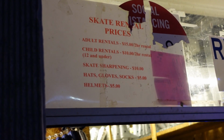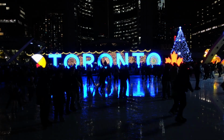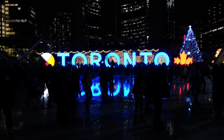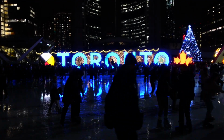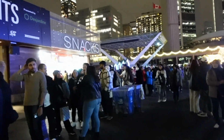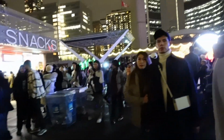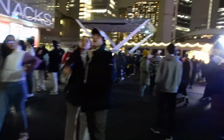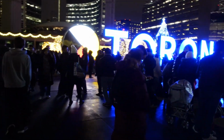Kids, $10. Wow, if you want to rent skates, the lineup is all the way back. They've got snacks. And the rental is over there. It's not expensive though, which is great.